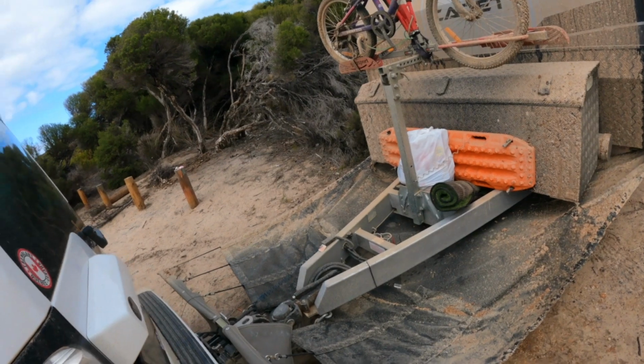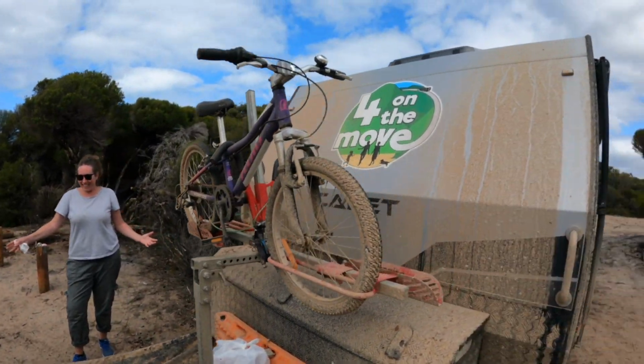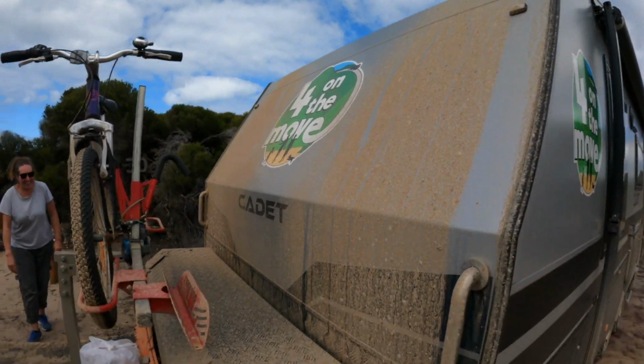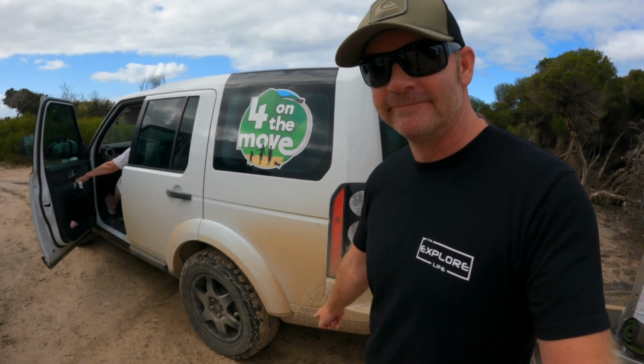Oh, shut up. You've got to show that I don't have mud flaps. There are no mud flaps on the car. Come on. Nah, not showing it. Look at it all. It's filthy. Yeah, the Disco loves roughing it. Yeah, but she does not have mud guards. Apparently they're coming in Perth.